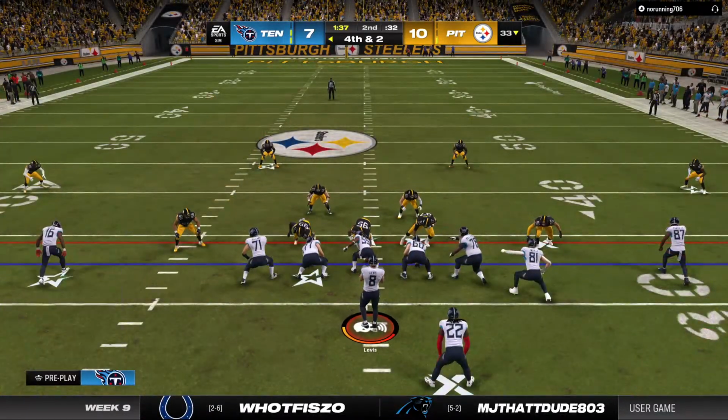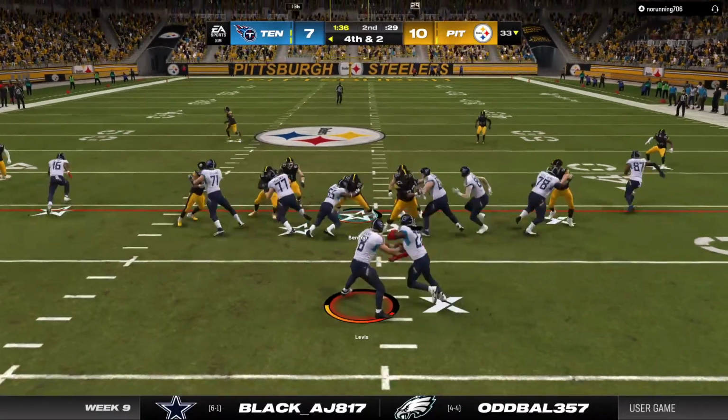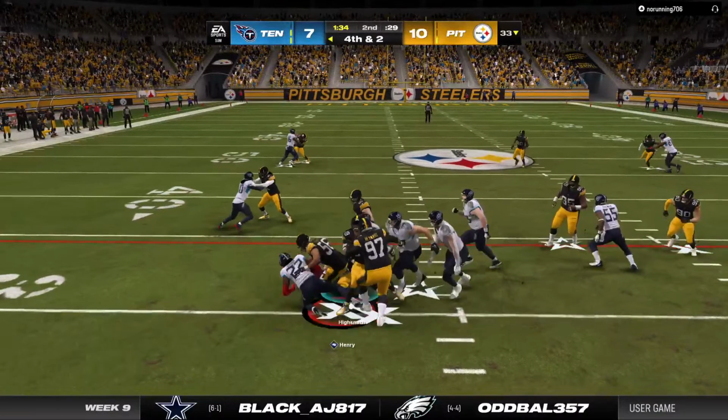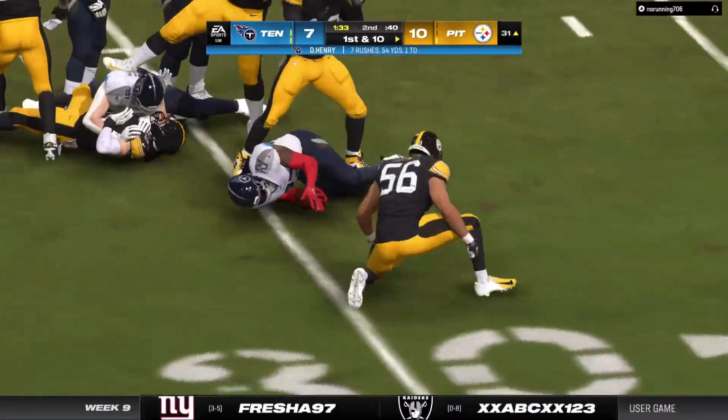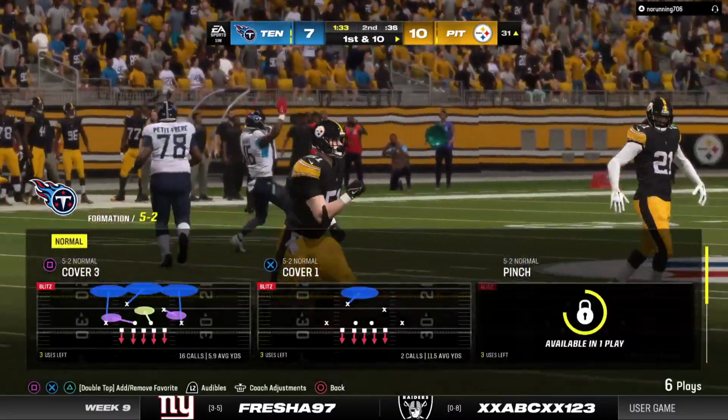And how about the call here? They need 2 yards in their own territory on 4th down, and they're going to go for it. They'll run it with Henry. And that'll hurt the average a bit as this time they're able to get him behind the line. So certainly an interesting call there to go for it.